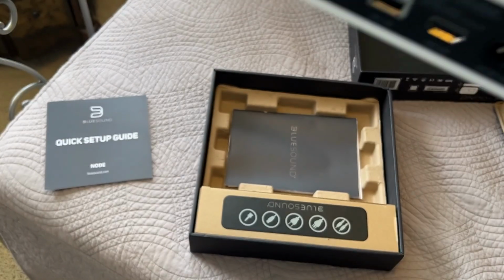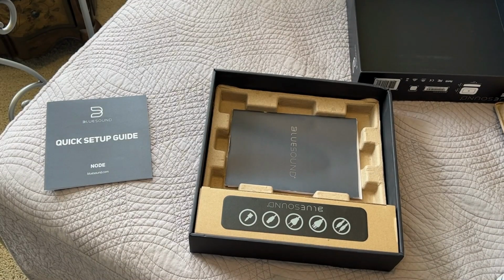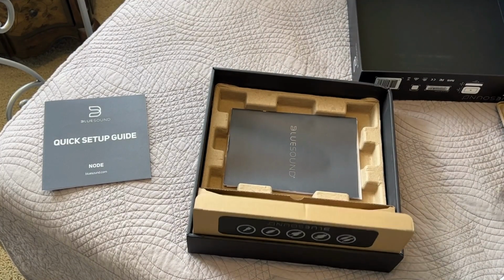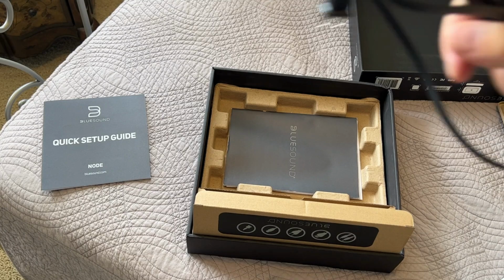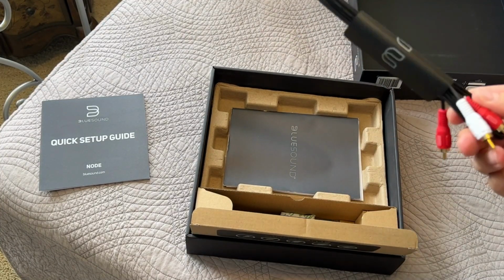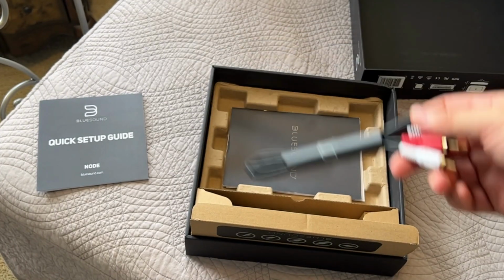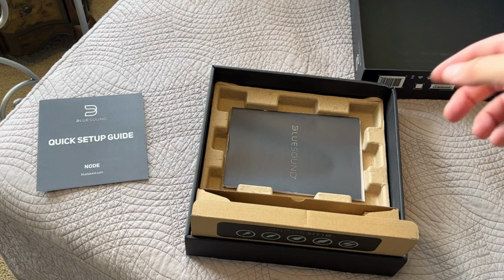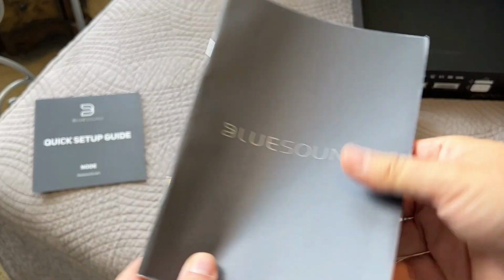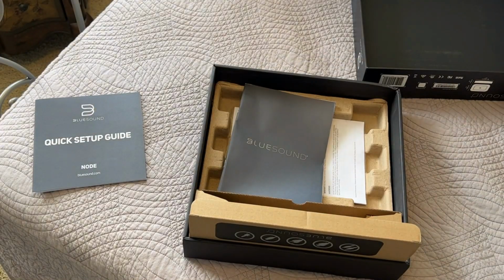So you just hook that up into your system. And here are the power cords, different cords in here. Here's the other cord you don't need. It has a European cord in it. And it has some basic RCA cables in case you don't have any, to hold you over. And here's the more advanced guide in the box for more advanced stuff.